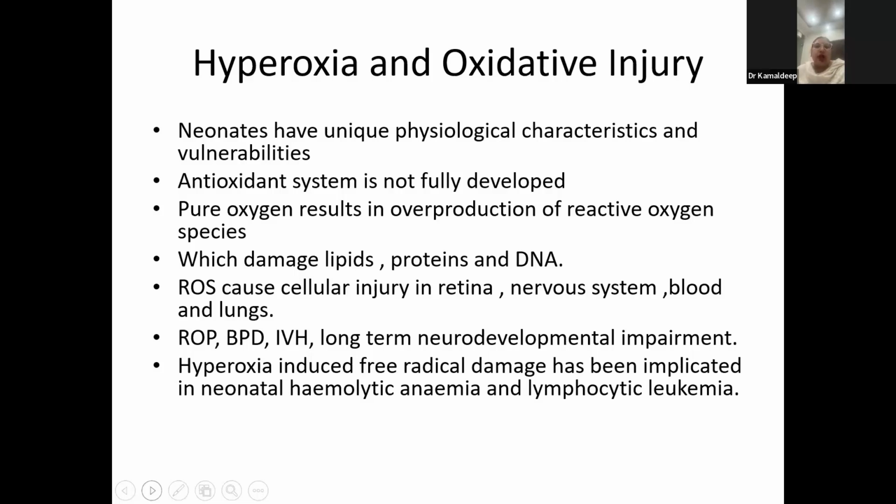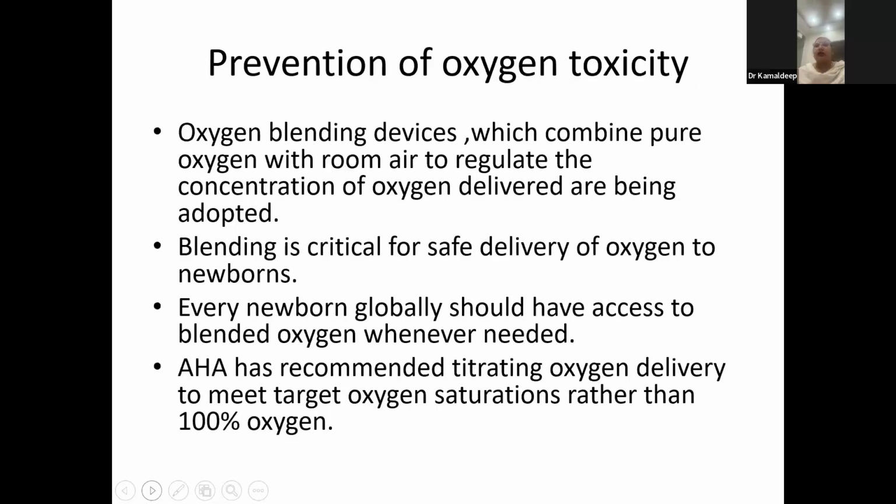So, which lead to ROP, BPD, intraventricular hemorrhage, and long-term neurodevelopmental impairment. Hyperoxia induced free radical damage has been implicated in neonatal hemolytic anemia and lymphocytic leukemia also. How to prevent the oxygen toxicity?